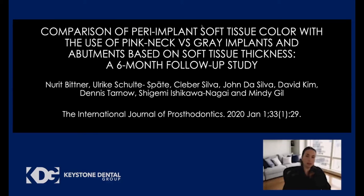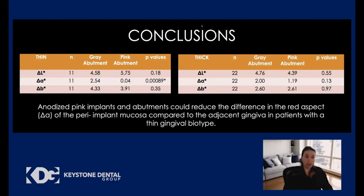So then we went ahead and compared the soft tissue thickness with the final color compared to the adjacent gingiva. What we saw is, when we compared patients that had a thin tissue biotype, when we changed the gray abutment to a pink abutment, we got a significantly lower number on the A coordinate of color, meaning changing the abutment from gray to pink on a thin tissue biotype really helped blend that soft tissue better in the red aspect of color, meaning it looked a little bit more red.